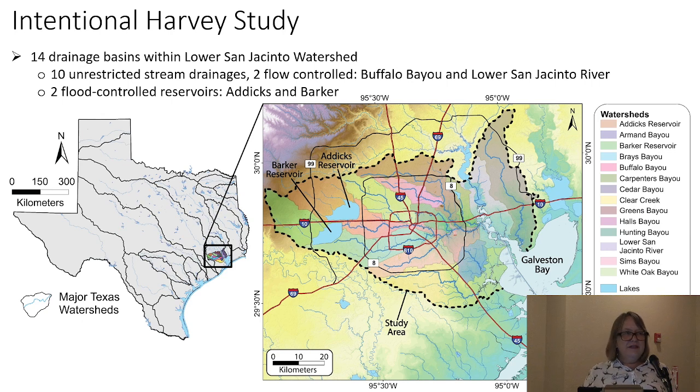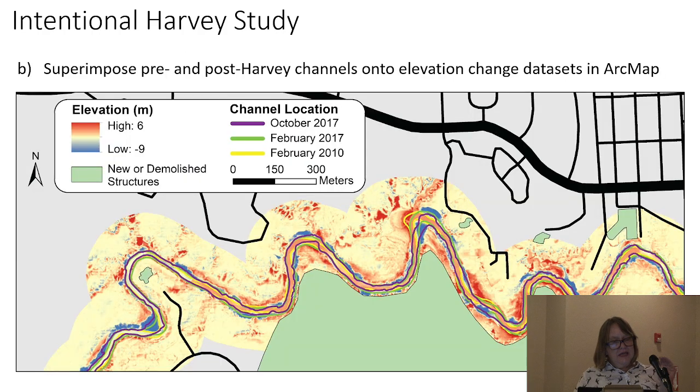The pre-Harvey data, of course, we didn't know we were going to need pre-Harvey data. So it's a little bit different in ages. It's more patchwork. Some of it is as old as about 5 years older than Harvey. Some of it is just about a month before. And so we're going to difference that data and look at pre and post Harvey DEMs in ArcView for every drainage basin crossing the city. It's a lot of work and a lot of data, but also with GIS you can do things like this.